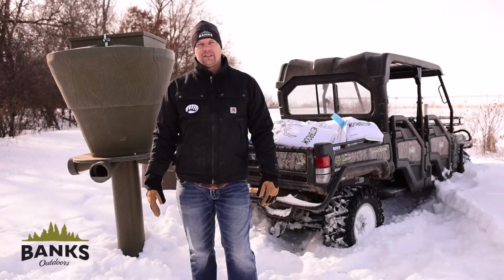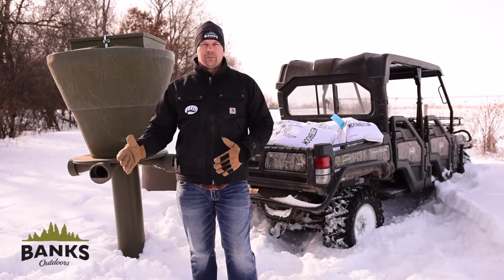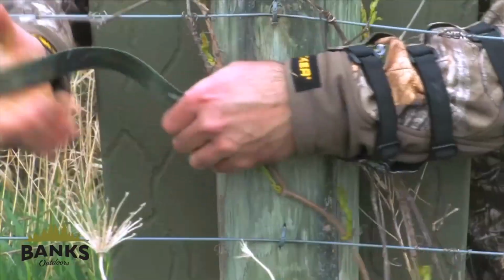Another question I get asked is how do you set up your feeders? Our feeders don't have any legs that come with them, so you need to use something that's either existing or you put out into the environment. Our 40-pound feeder, for example, will attach to a T-post, a fence post, or a tree.